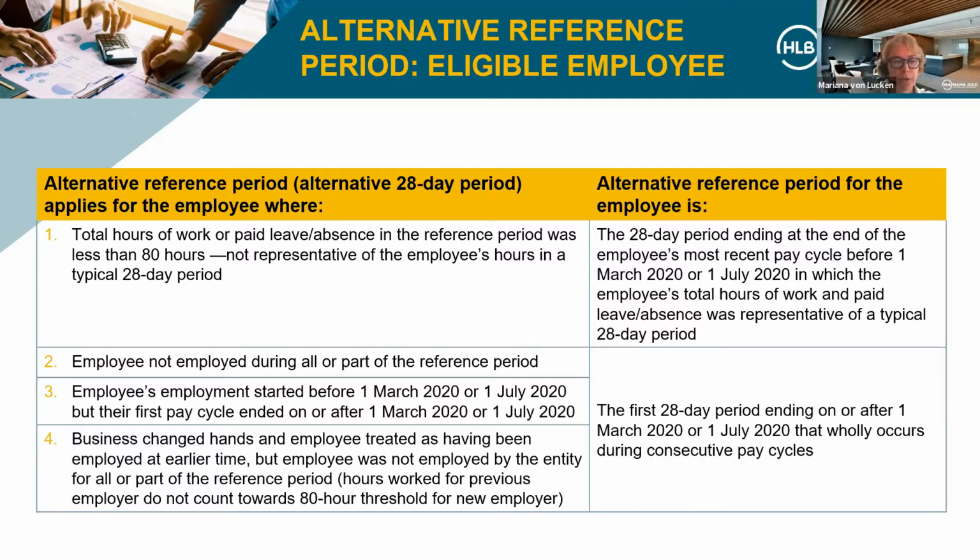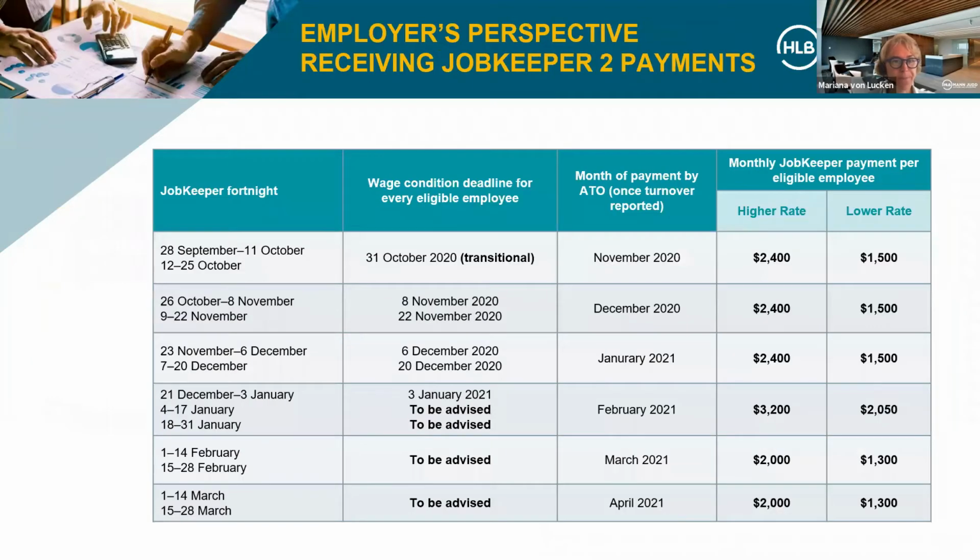They mightn't have been employed for the whole reference period, there might have been a reason. Employees started before 1 March or 1 July, but the pay cycle ended, so there's not enough time there. So this is when it talks about looking at different days. Again, if you're in those particular circumstances, we should discuss it. Go to the next slide, please.